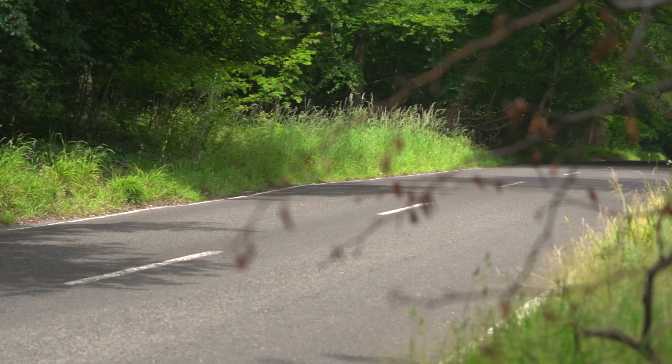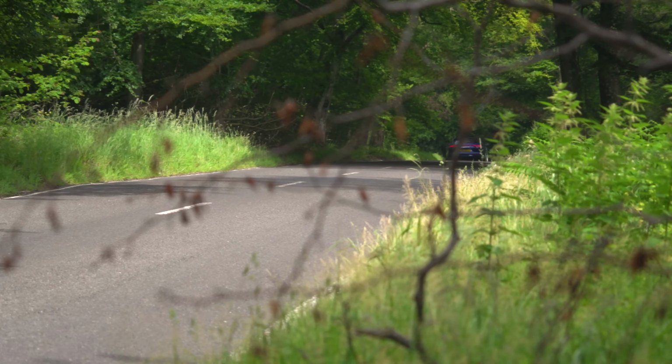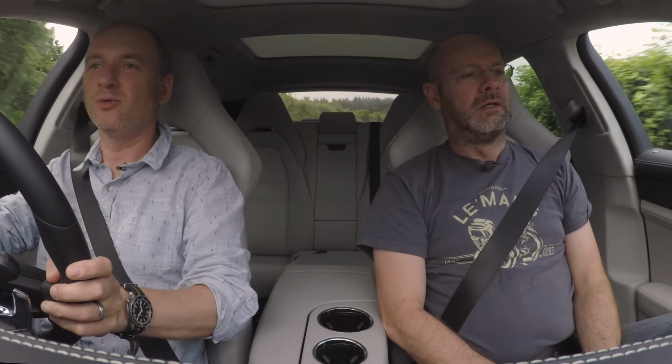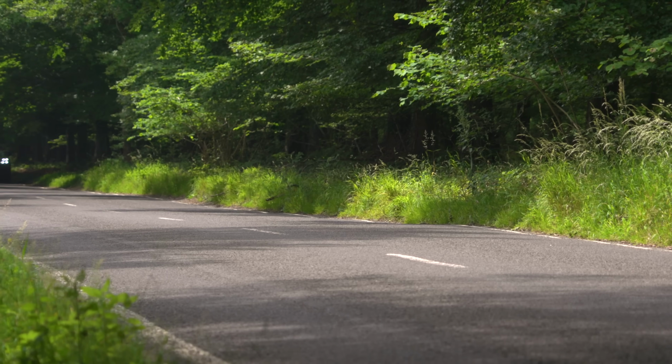I suspect Porsche have problems with the Cayenne, because the sort of people that might buy this would buy a Cayenne instead. That's interesting. I'd rather have one of these because it's lower and therefore, A, better handling, and B, more efficient. It drives really nicely. It's probably the sharpest, the neatest when you're really going at it, as the kids might not say.